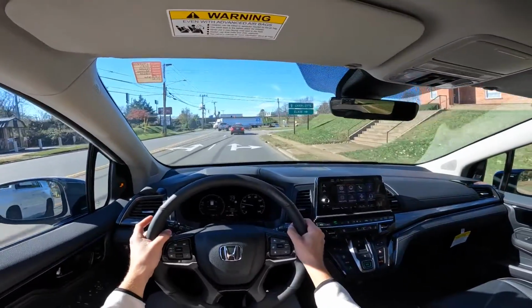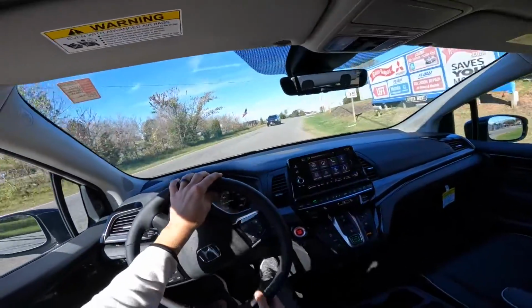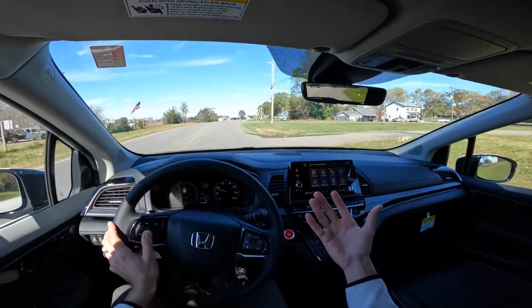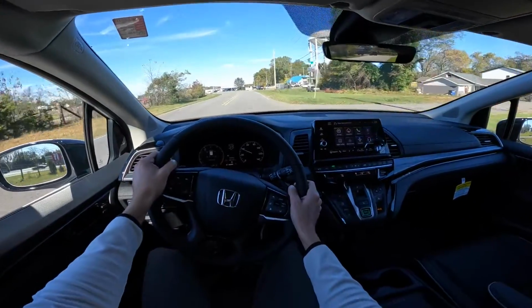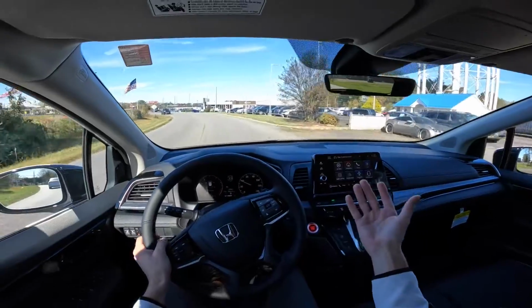Steering feel is pretty normal. It's light, I would say. There's not really much feedback to it, but again, this is not a performance car, you know, but I feel like it drives nice enough to just feel nice. It doesn't feel just like a big bus that you hate driving.